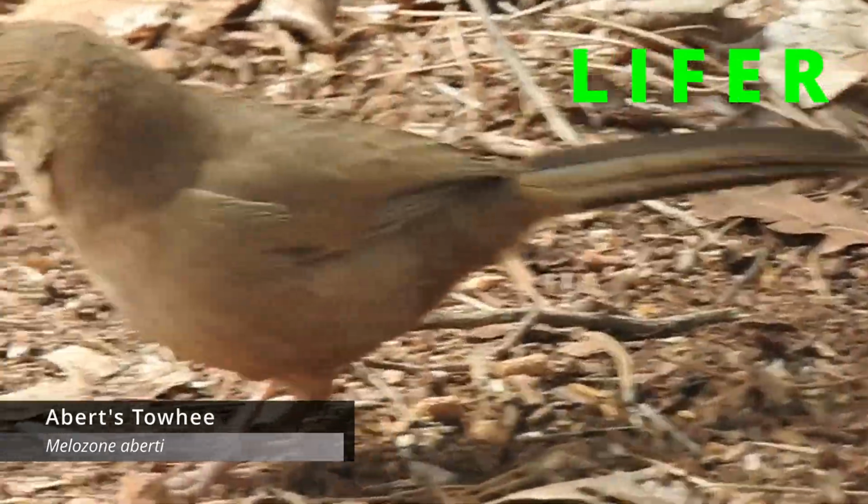All right, so it's been a few days since I was in St. George, and I just watched back the footage of that unidentified bird that I wasn't sure what it was. And it is another lifer for me. The first bird that I saw at the Tonaquint Nature Center that I got on camera was an Abert's towhee. That is a lifer for me.